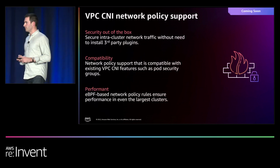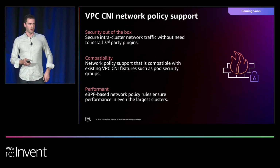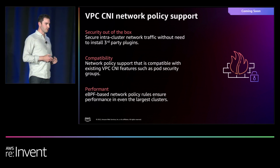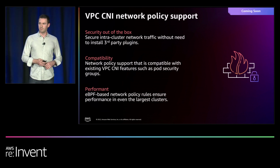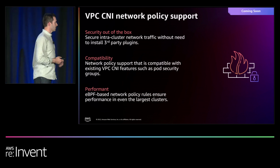Another security-related feature, the VPC CNI is the CNI that we build and support and comes with every EKS cluster out of the box. It's tightly integrated with the VPC. It runs as an underlay network using the VPC itself, so you can take advantage of any VPC features like security group integration or prefix delegation.